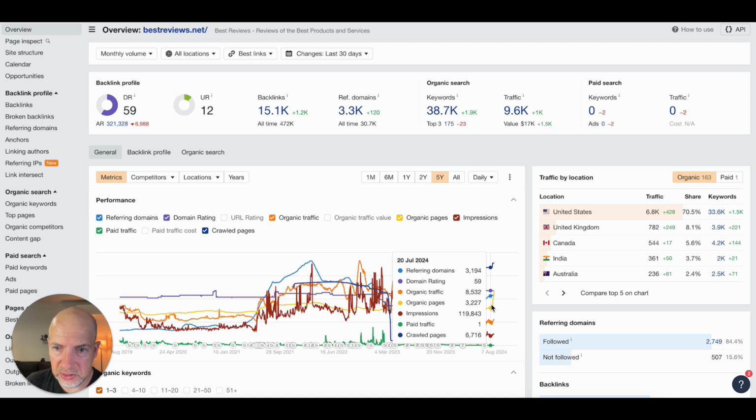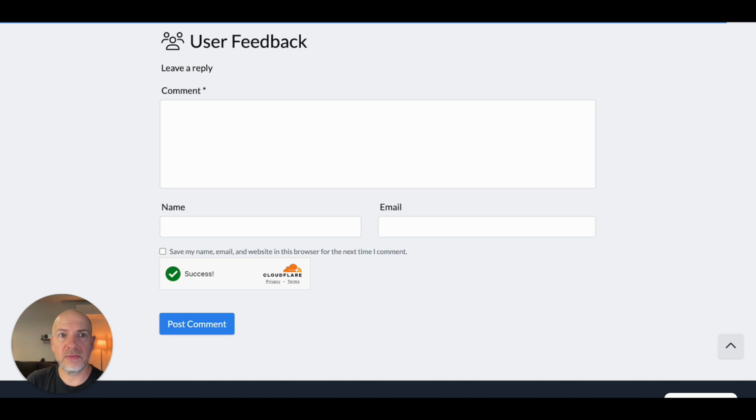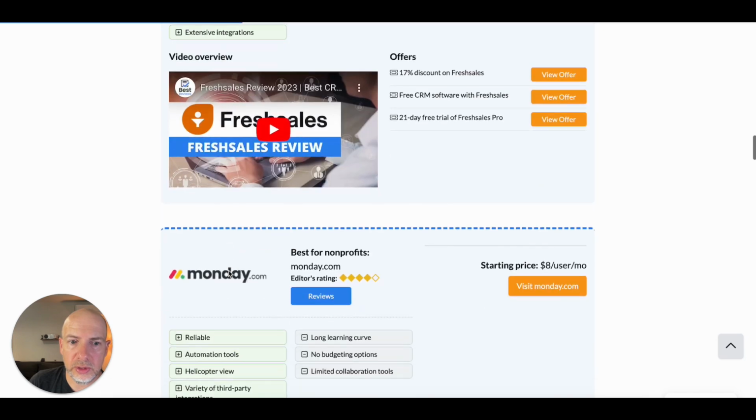Organic traffic, I think, is decent, although I'm sure these guys would like to see more of it. And let's see what organic pages have actually blasted up. So clearly they're doing some work in the background when it comes to SEO. Now, Keyword Explorer, let's see if I can find something here. Okay, we've got best CRM software. This is a super competitive one, so I'm going to go a little deeper.